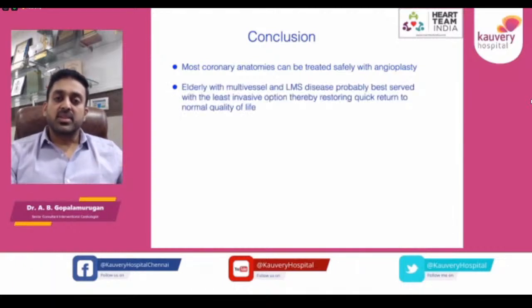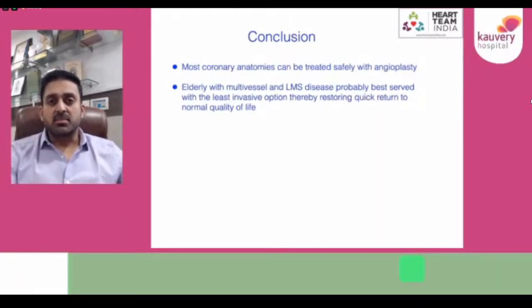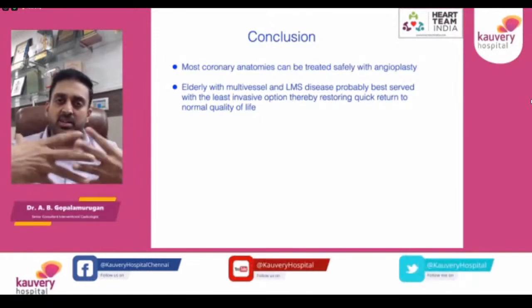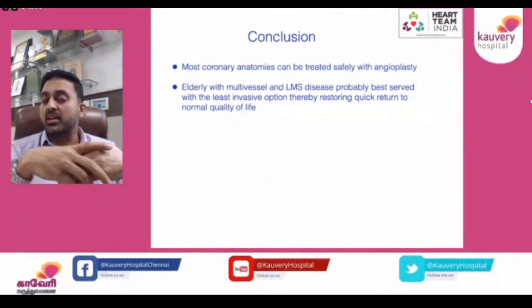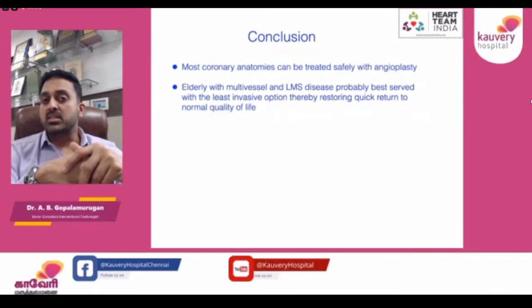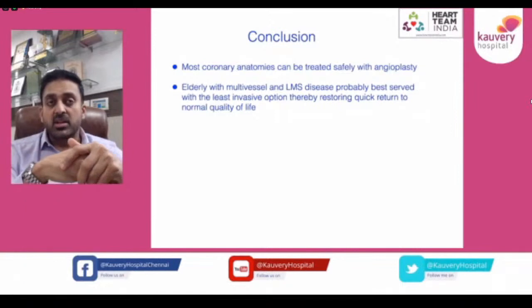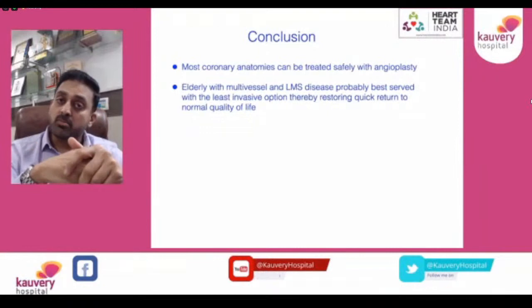So to conclude, most coronary anatomies can be treated safely with angioplasty. The elderly with multivessel left main disease probably benefit most because with bypass operation, one might argue there is a mortality benefit, but somebody the age of 75, 70, after 70, whoever is elderly, it's not the longevity of life, it's the quality of life. Medicine is about improving quality of life. So the quickest treatment and the least invasive option which achieves the quickest return to normal quality of life can only be the best for the patient. So I don't believe that in the elderly CABG is necessarily the best option, although it could be in some cases.